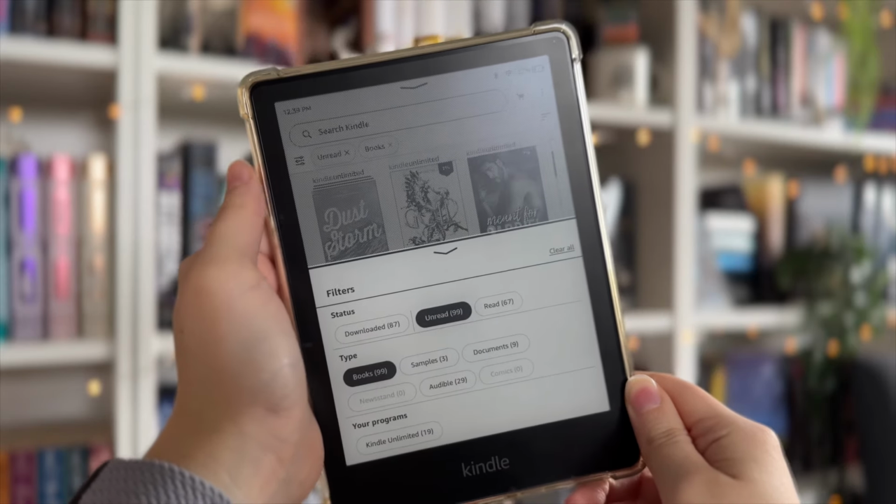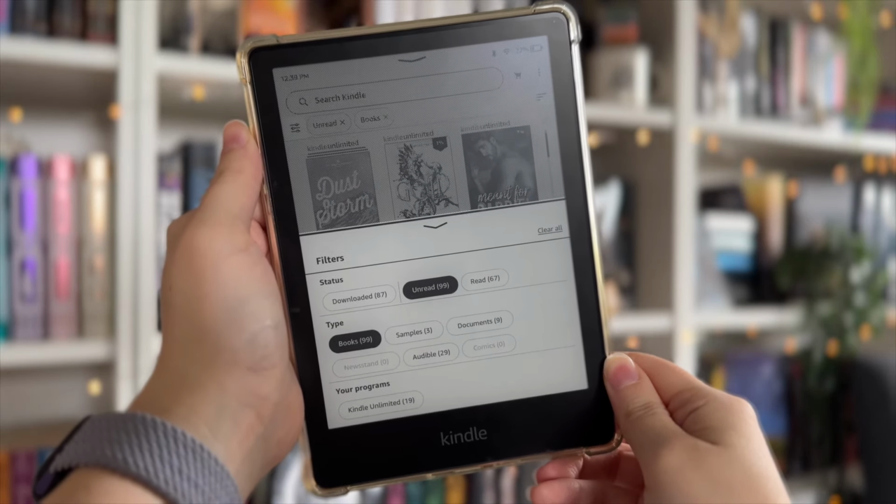I personally always have it set to unread books. That way I don't have PDFs of things, because sometimes I do have PDFs. Sometimes I just have demos of a book or the first chapter to see if I like it. I have those filtered out because they bother me.